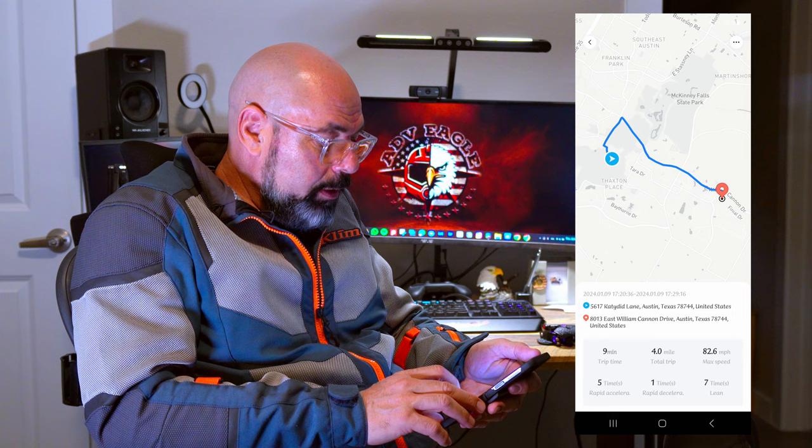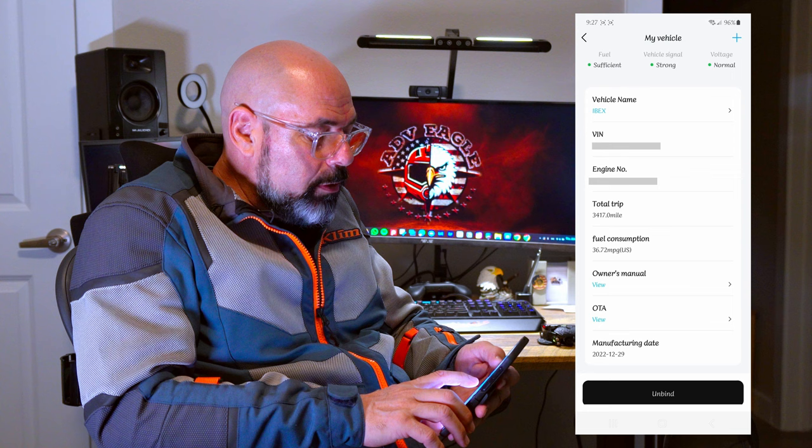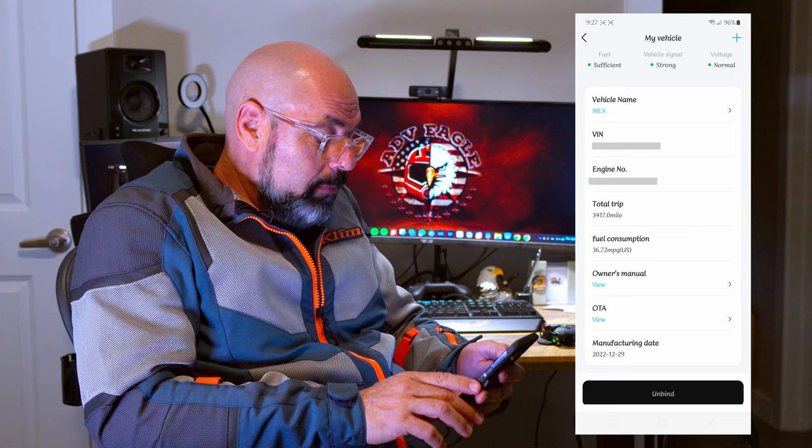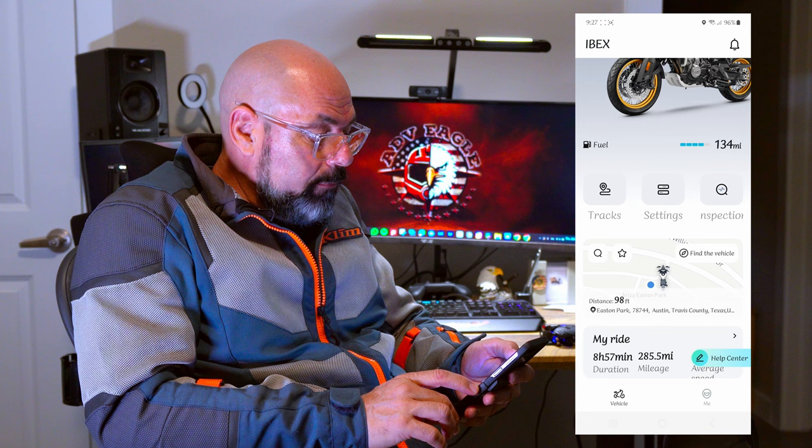And then you have my vehicle, which is all the information of the vehicle and fuel consumption. So I'm at an average 36 miles per gallon, which is pretty low for this machine, but that's, I guess, because of my aggressive riding. But yeah, the app is good. I really don't use it that much. I was all excited about it when I first started using it, but it's good to have.